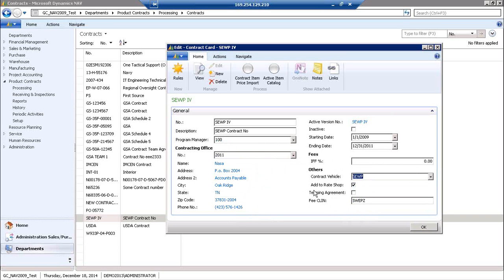Rate shopping is related to when you are selling to a client and you want to look across all your different schedules to understand which schedule we should sell this item to you off of, based on what's best for the client, or maybe based on what's best for your organization.